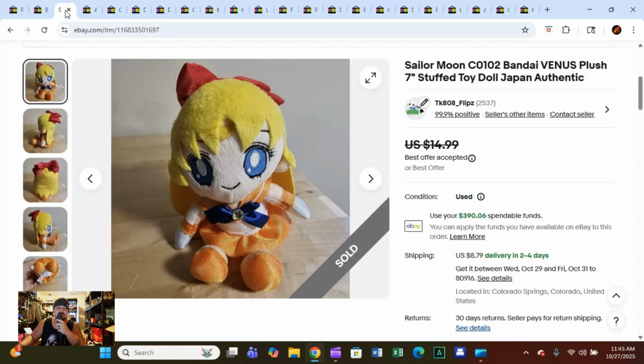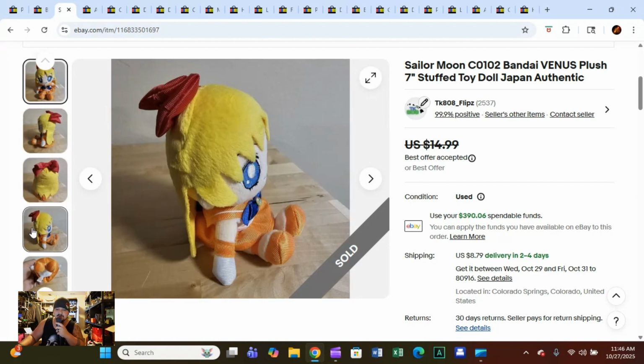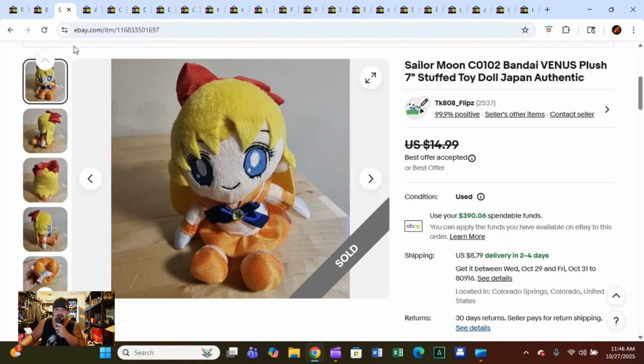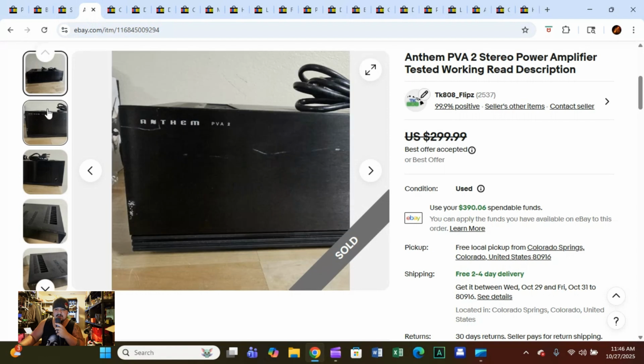All right, we have the Sailor Moon Venus plush. I remember loving that anime when I was younger, but it's been a while since I've seen it. Anyway, somebody sent me an offer for this one for $10 plus shipping, which I was kind of happy for because it's been sitting in my inventory for a while. So that's cool with me. Plushes are harder for me nowadays. So oh well.